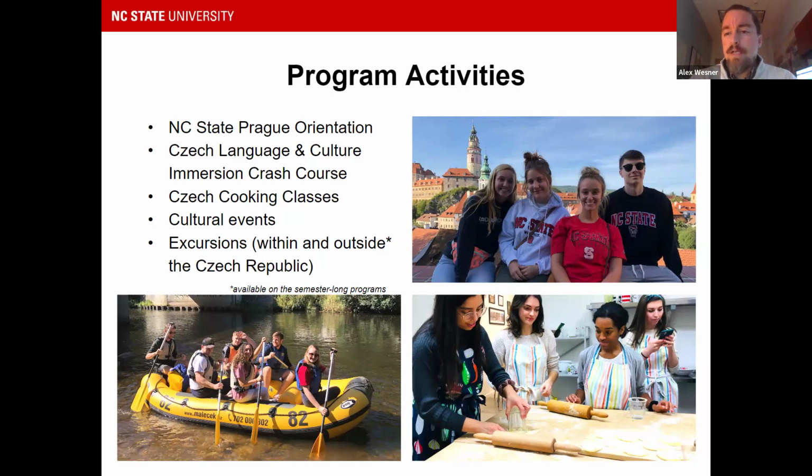For instance, the orientation, when you first arrive, we get you oriented into your new environment. It could take place over a day, or 2 to 3 days, depending on your program. But by the end of it, you're confident, you're informed, you know a bit more about your surroundings, and you're more familiar with what you need to know. So orientation is an example of something required.